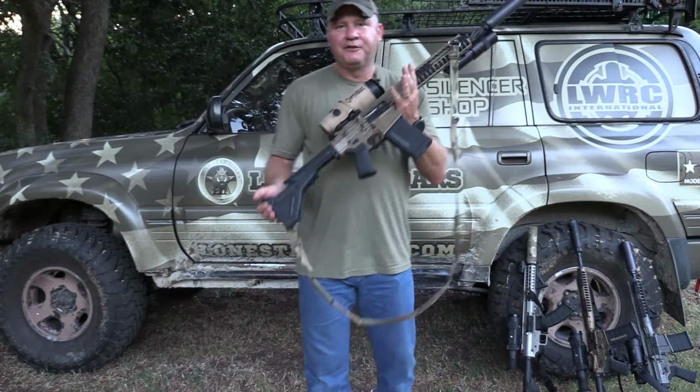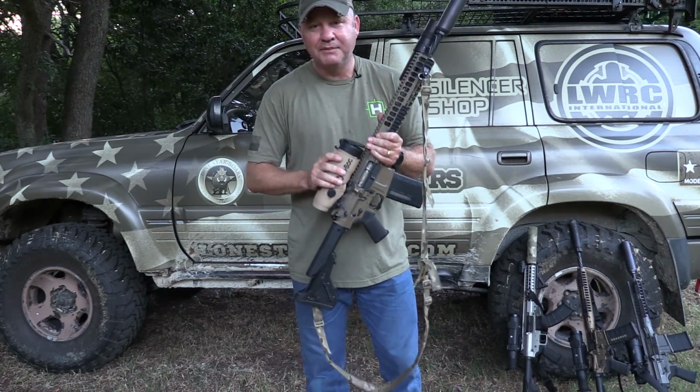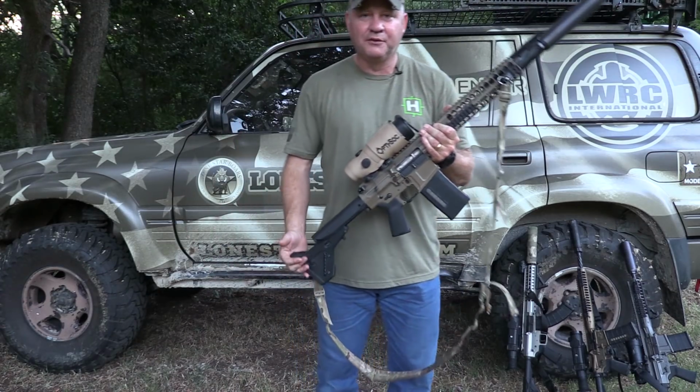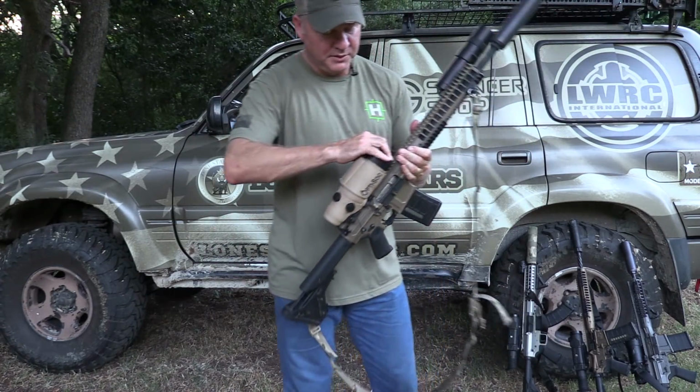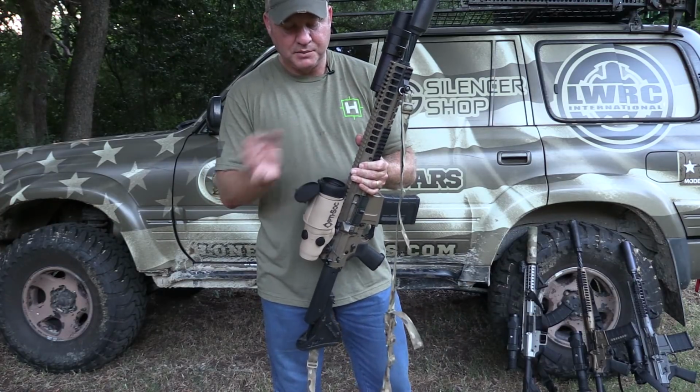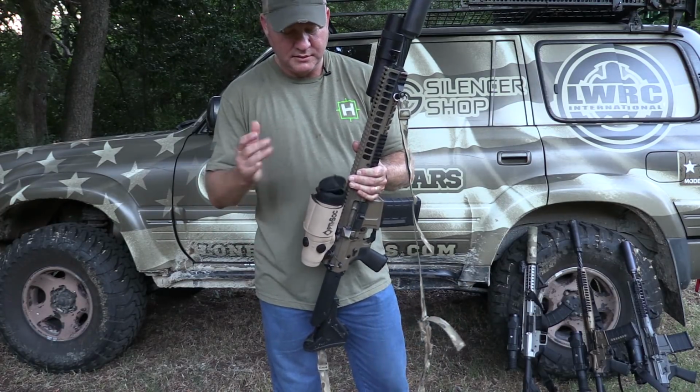So I downed the rifle for the night because I just didn't know what happened. Turned out everything's fine. It still works. I used it the second night, killed a bunch of stuff with it. But it took a hard tumble and it still functions. The only thing is this Butler Creek cap, I'm gonna have to replace it because now it's totally foobar.